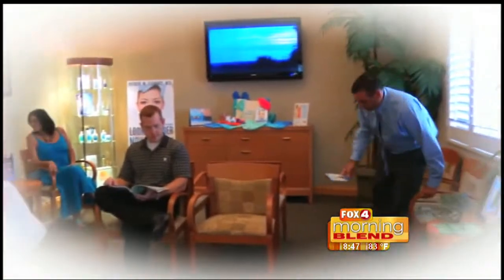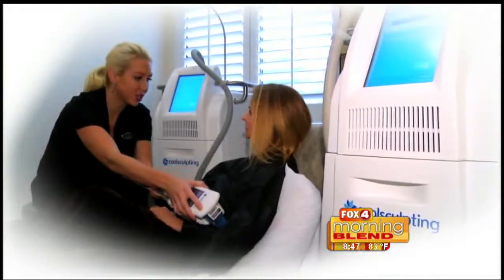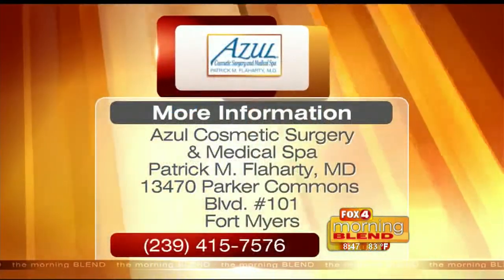Okay, so talk a little bit about the different conditions that people are having and this would be good for. Yeah, so sun damage, which is very common here in Florida, any browns that occur over time, which we all get, brown spots over time, you can lift those out of the skin with no downtime. So unlike a chemical peel or aggressive lasers, with this laser there's no need for ointment, there's no injections, it's completely non-invasive. So it turns the spots really dark and then they just flake off over 1 to 2 weeks.